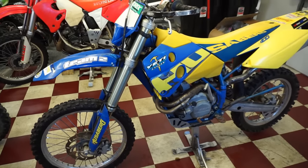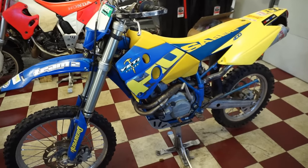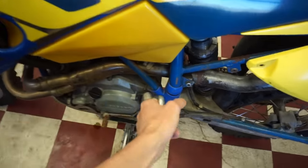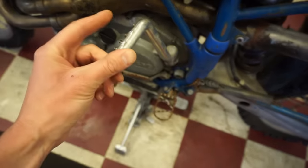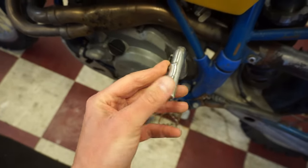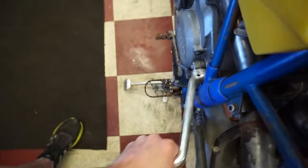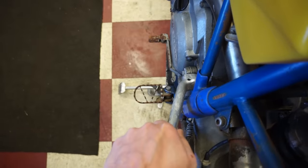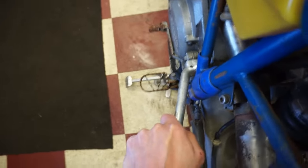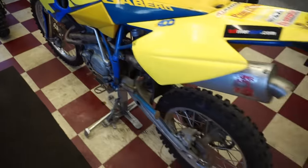Let's just kind of go over the whole machine and start diagnosing this thing. See why it doesn't start. So, the owner said it had good compression. Ooh, looks like it's got a little grip sticking out of the foot kick lever here. That's kind of nice, so your foot doesn't slip off. Let's just feel what the compression feels like. Oh yeah, that is some good compression. Can't push it down with my hand at all. So that feels pretty good to me.